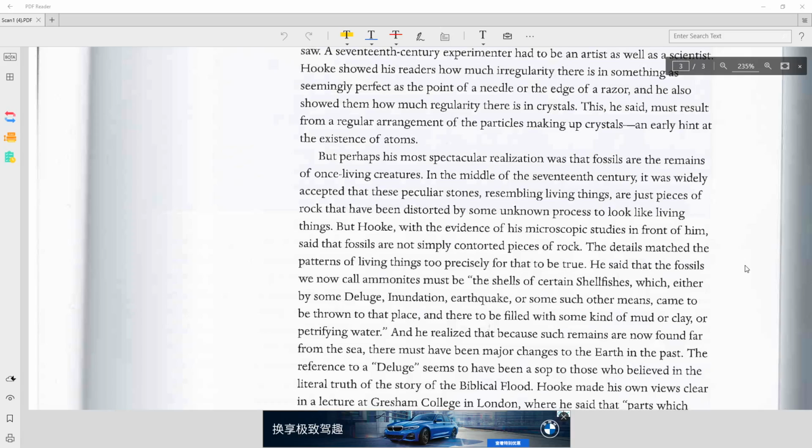But perhaps his most spectacular realization was that fossils are the remains of once living creatures. In the middle of the 17th century, it was widely accepted that these peculiar stones, resembling living things, are just pieces of rock that have been distorted by some unknown process to look like living things. But Hooke, with the evidence of his microscopic studies in front of him, said that fossils are not simply contorted pieces of rock. The details matched the patterns of living things too precisely for that to be true.